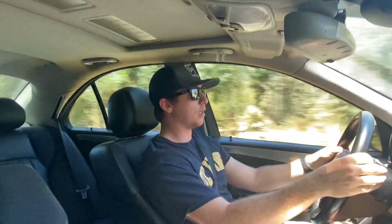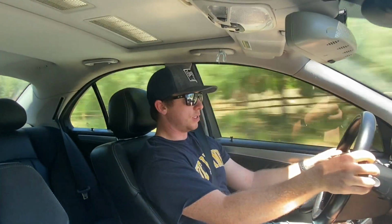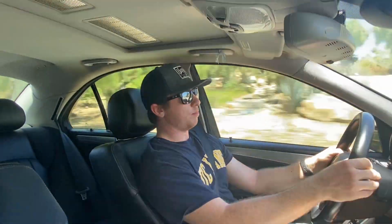but it's just enough that it'll be a little bit fun if you want to kick the back end out. If you're going on a back road, a twisty road like I am now, it's a perfect car that feels planted, and it's not going to be too much.